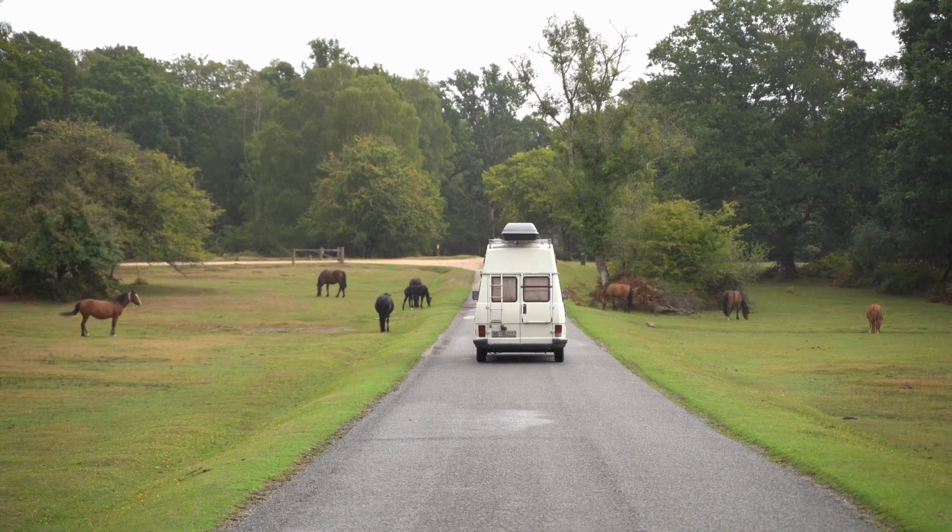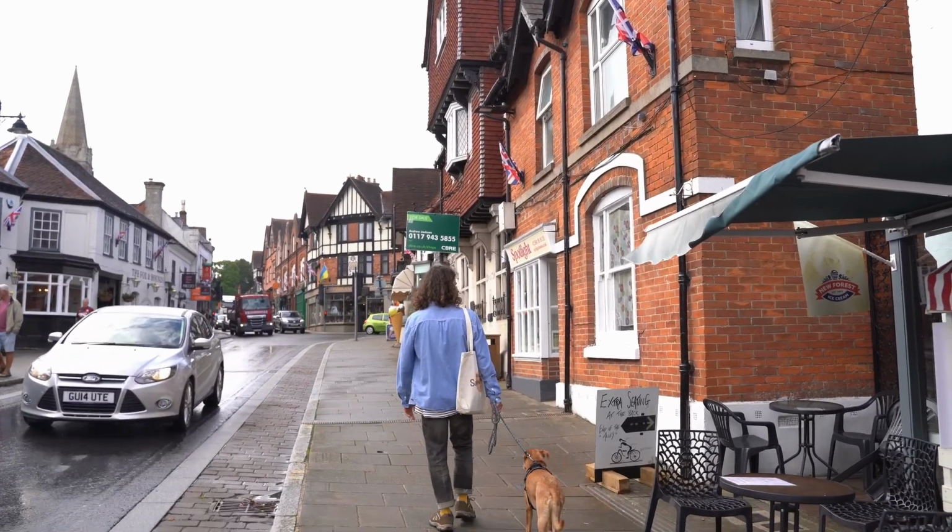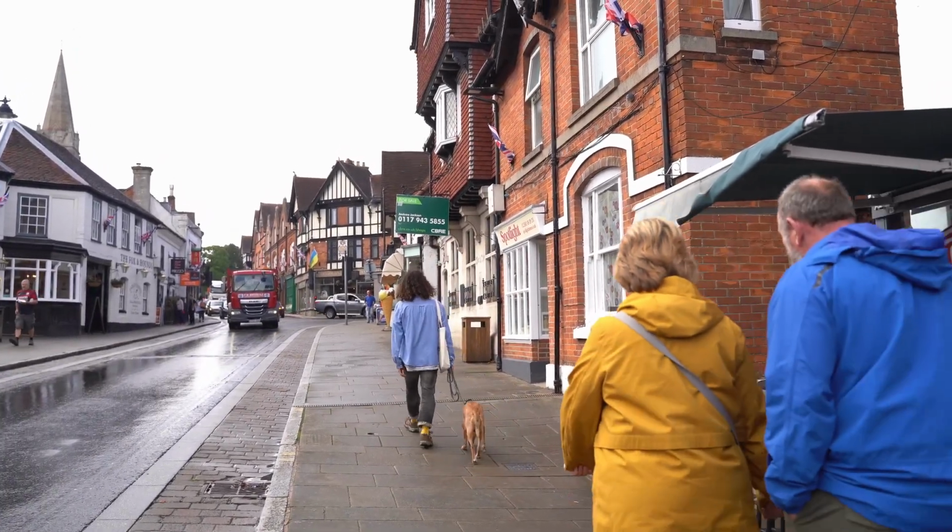These animals are so beautiful and we're so grateful we stopped by before moving to the main town of the New Forest called Lyndhurst.